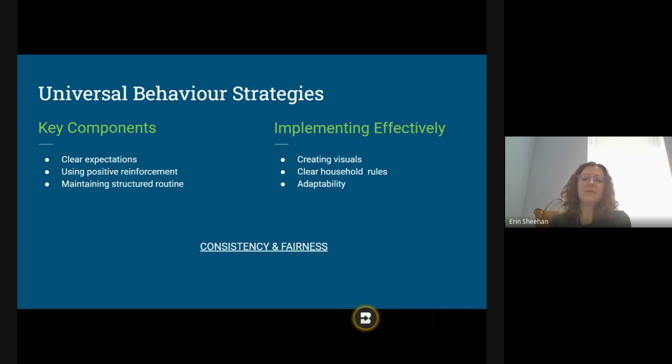So universal behavior strategies are proactive approaches, so things that we do before, that create structured, predictable, and positive home environments. So they're those things that we're doing proactively, so we're doing them before behaviors or regardless of behaviors. They're just things that are set up and that we always do. So key components of those universal strategies are consistency. Consistency really is key. And children thrive in environments where they know what to expect.